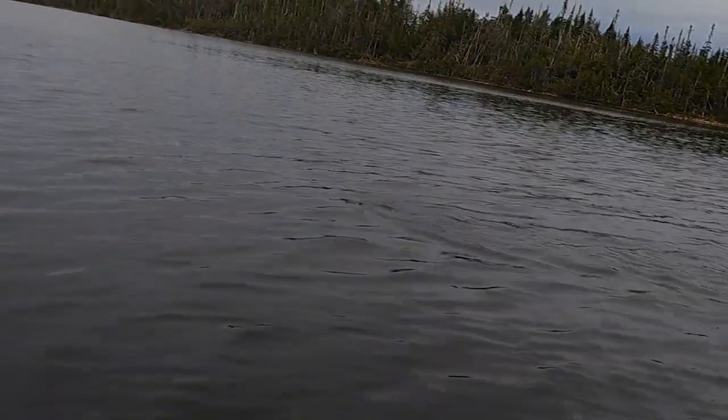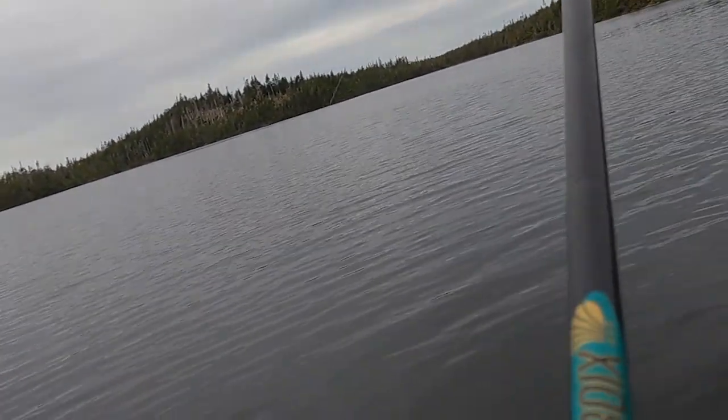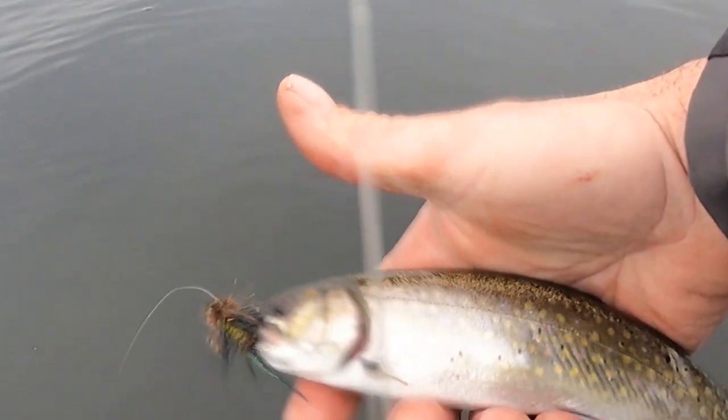We got a fish on. I don't think it's very big though, but hey. We got a little one on here. Okay. Little brook trout here. Gonna let this guy go.